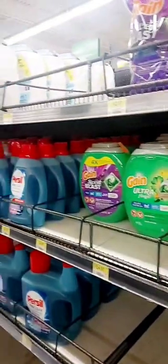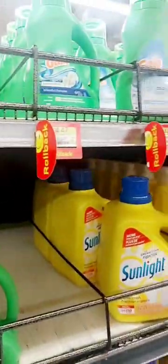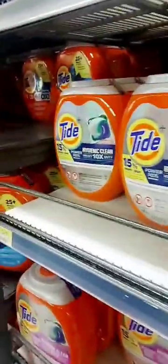So guys, we made our way to the laundry aisle, and we were trying to decide Gain or Tide. Let me know in the comment section which one you guys prefer. We ended up picking the Gain. I just feel like Gain smells better, but let me know in the comments which one you guys prefer.